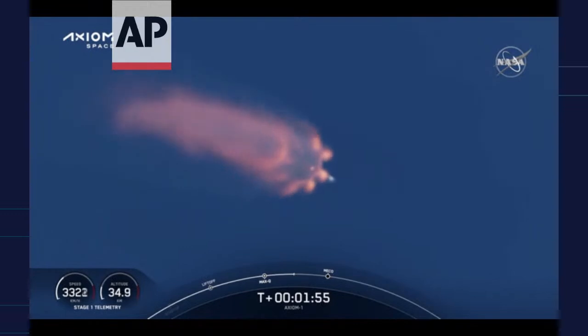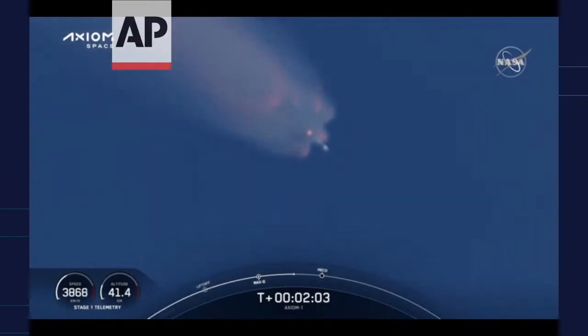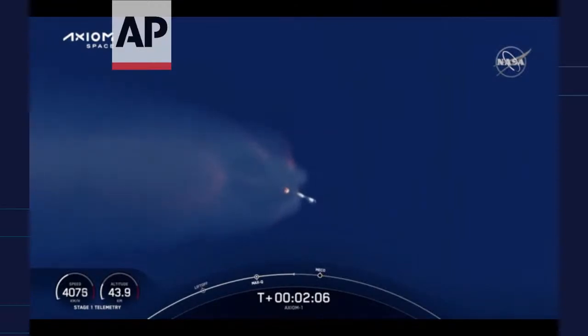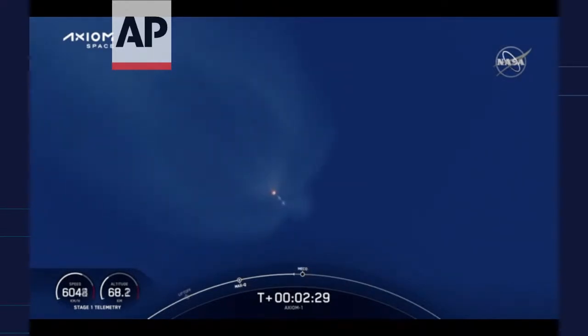Beginning to chill the second stage turbo pump in preparation for its ignition coming up in just over half a minute from now. Coming up on about 3.5 G's acceleration for the crew, we'll begin throttling down the Merlin engines to hold that level of acceleration. Next event coming up, we're going to get main engine cutoff, stage separation and ignition of the second stage engine. You've heard the throttle down call out. We're holding 3.5 G's for the crew.